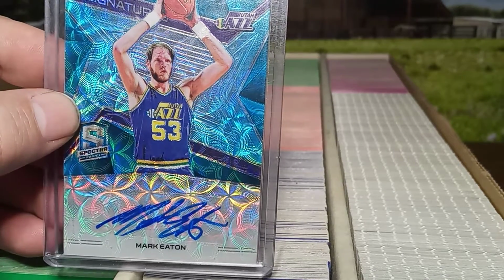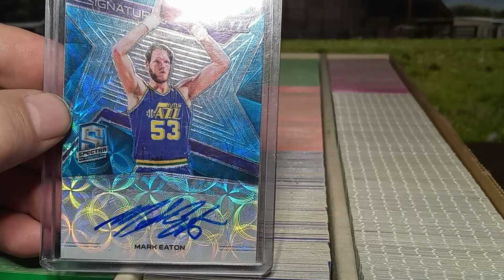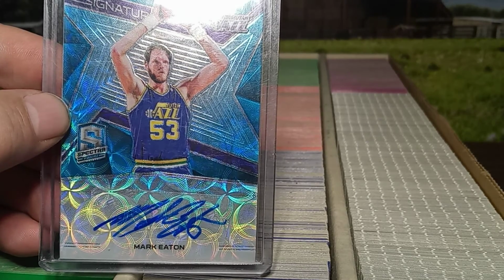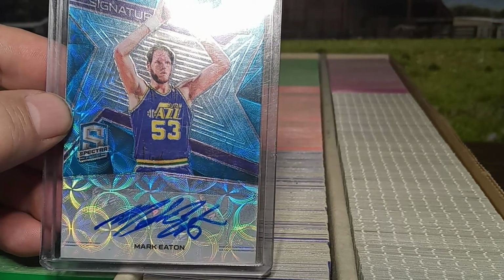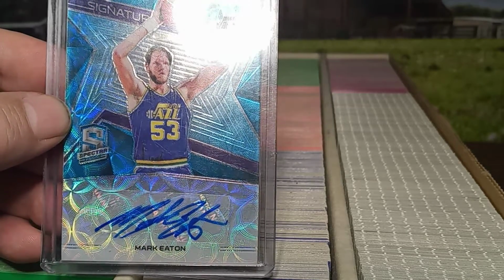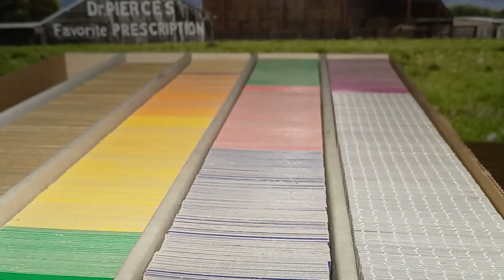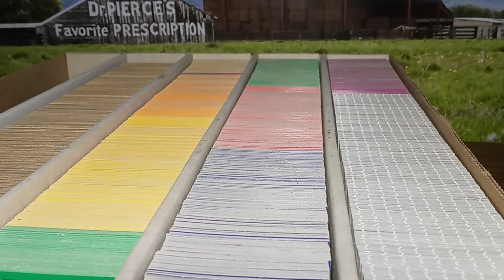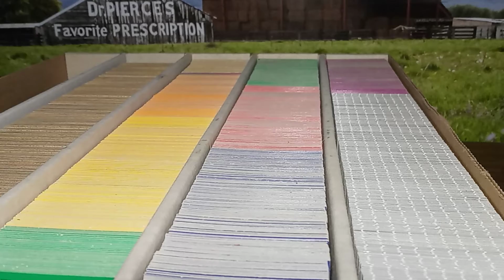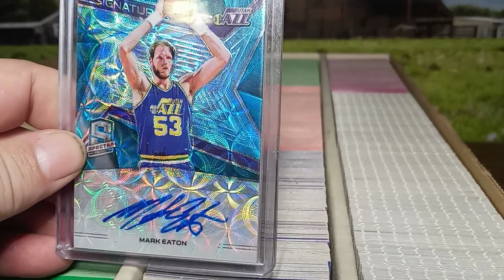He was a great player, completely underrated. He was an All-Star one year. I think multiple Defensive Player of the Year awards. He got a lot of crap back in the day, but he would just stand there with his arms straight up, playing defense. The refs hated him, and Magic or James Worthy would always come charging in and just run into him, and they would always get the call. Mark Eaton got no love from the refs, but he would lead the league in blocks and stuff.